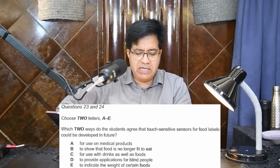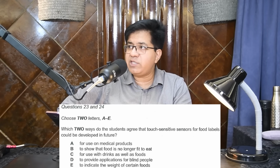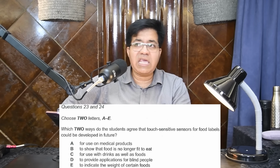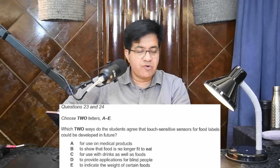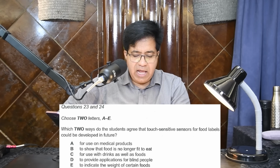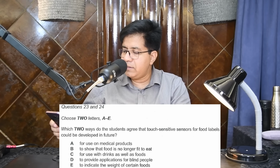So option C, for use with drinks as well as foods. And again, it's got nothing to do with future. Now the key word here is future. When three options are gone, what is left will be the right answer. Now please come to option A.